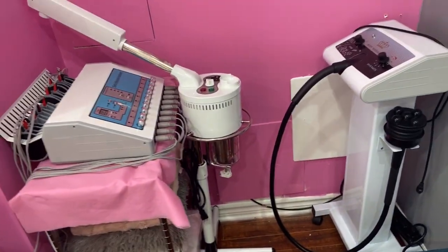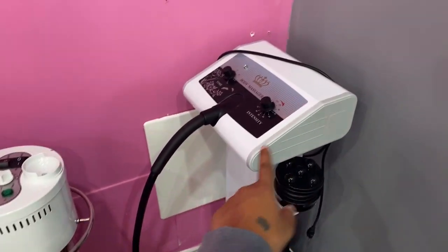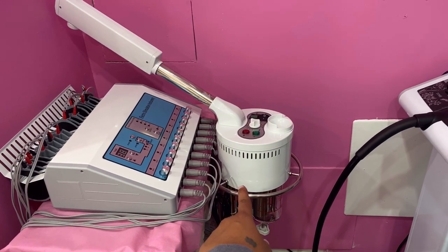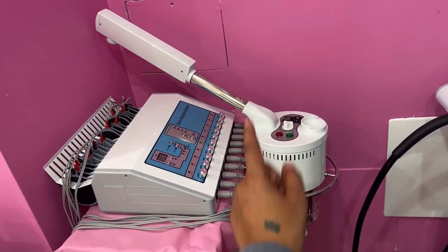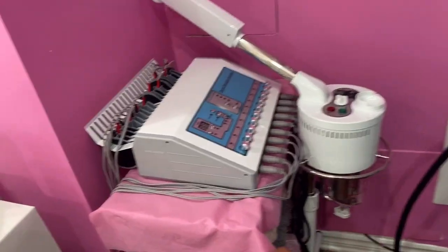And then some more machines. So we keep these in the corner so that when we do have clients, we could just move it at our convenience. This one we use for cellulite. This is how we do our hydrating mask. So it's a steamer, it's a facial steamer. We do use it for booty specials, for the stomach, for the thighs. We use it for everything. Check out our services online if you want to find out more.